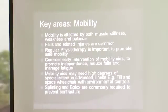So some of the key areas where we'll be focusing our care: mobility. And probably the most important thing with mobility will be that we want to maintain independence and make sure that someone is independent for as long as possible. Within the system that we work within and the constraints of the A&EP program, we sometimes have to be a bit anticipatory of someone's potential needs.